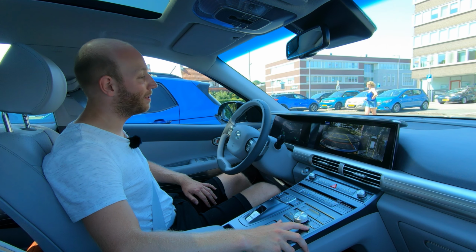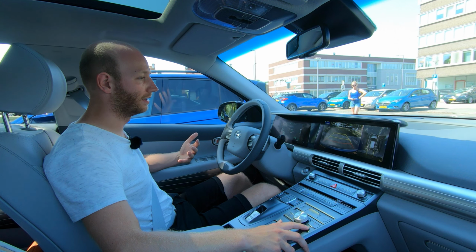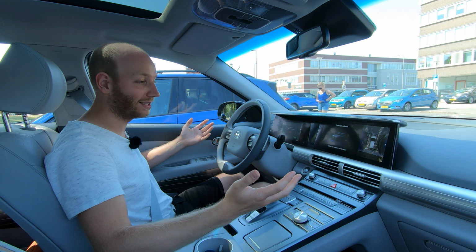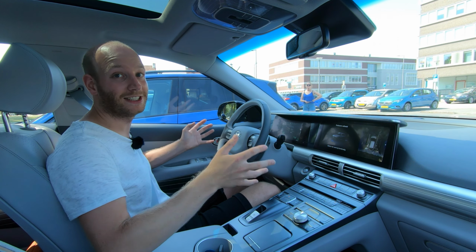It does it so well. I'm amazed by how well it does it. And there you go, it's parked. How cool is that? But something is even cooler.